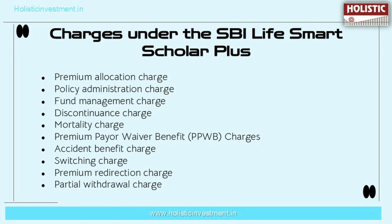Premium allocation charge. This charge shall be deducted from premiums at the time of the receipt of such premium. For single pay policy, it is levied only once, and for limited and regular pay policies, it is levied in the first 10 years. Next, policy administration charge. A monthly policy administration charge of ₹50 per month for single pay policies and ₹75 per month for regular and limited pay policies shall be deducted. Next, fund management charges. It depends on the fund chosen. It ranges between 1.35% and 0.25%.